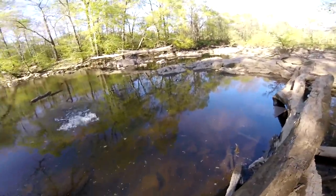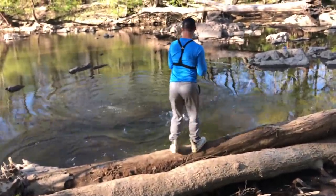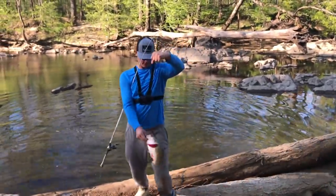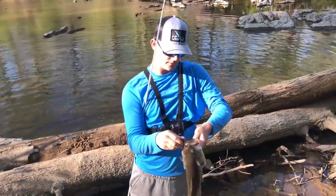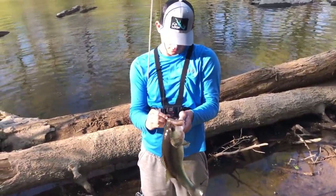Got him. Oh my gosh. Oh my gosh. I was not expecting that at all. Oh, come here, baby. Oh, come here, baby. There we go. Got that one on the finesse jig. I was actually standing on that log looking around to see where the fish were, and he munched that thing. Oh my gosh, it's about time.